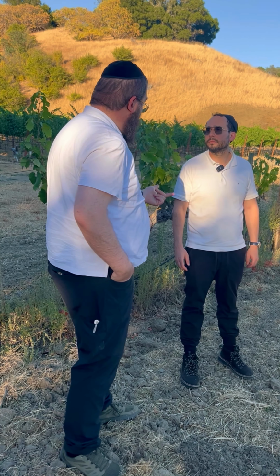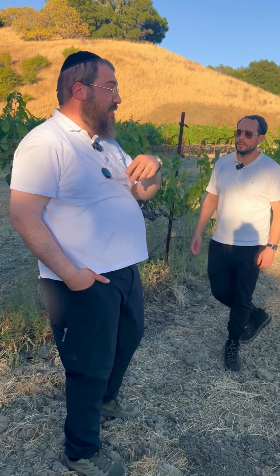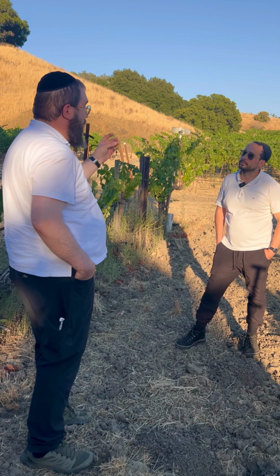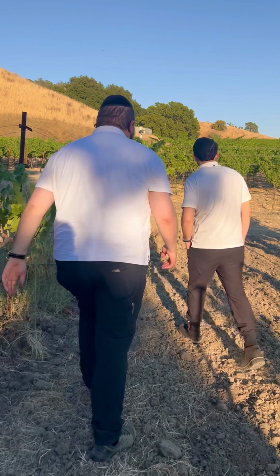20 we didn't do because we had the fires, as you could still see evidence of the fires around us. And then that's it. So in 21 the vineyard came out, and now 24 is the first year we're going to be getting fruit out of this new vineyard. So show me, let's go walk through the vineyard here.